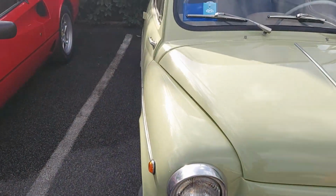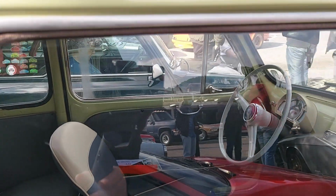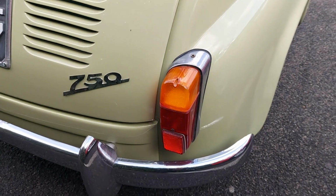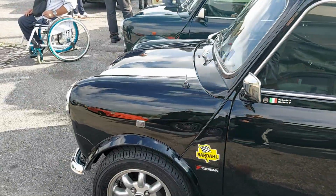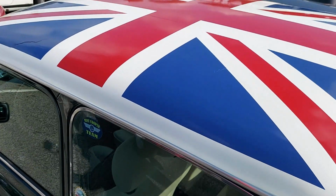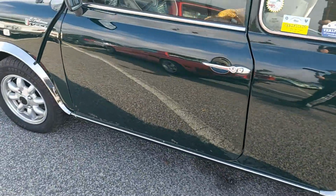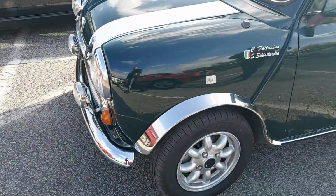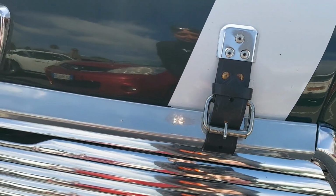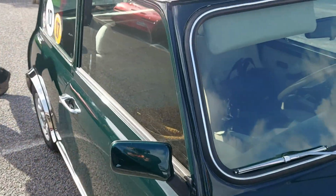This is a Fiat 750. Look at it. Wow. What a car. Okay, and we have a couple of Minis here. And a typical British flag on a green British Mini. How British can you get? Look at that. Wow. Got the leather belts to open and close the hood. Amazing car.